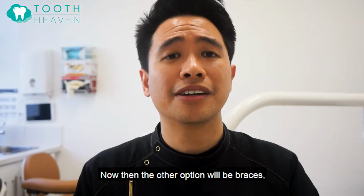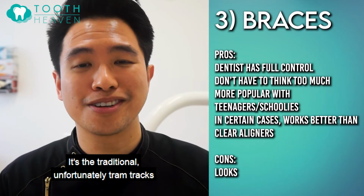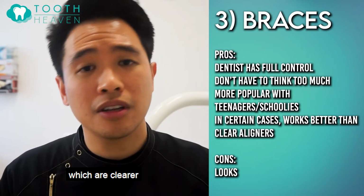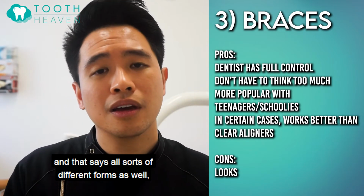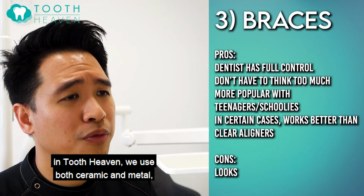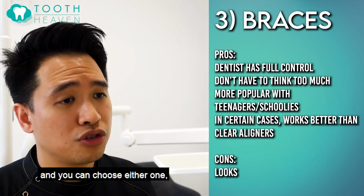Now the other option would be braces. Braces do work. It's the traditional, fortunately, tram tracks is what people call it. But they do come in many forms. You can have ceramic, which are clearer, or traditional metal. You have lingual braces as well, and many different brands of braces. At Tooth Heaven, we use both ceramic and metal, and you can choose either one.